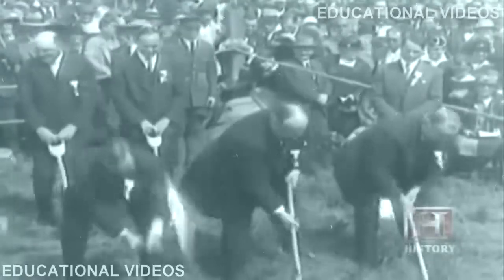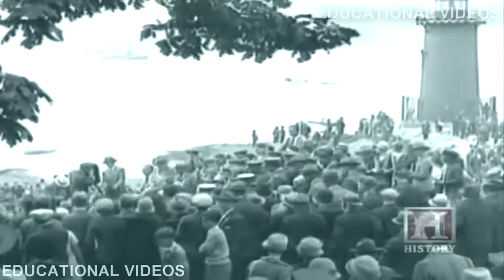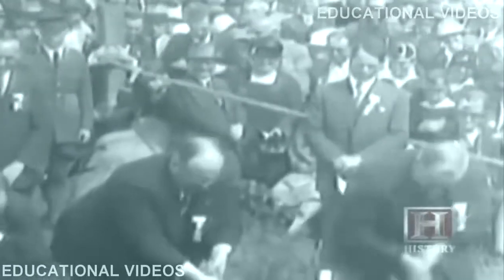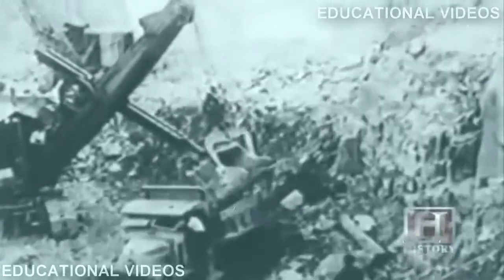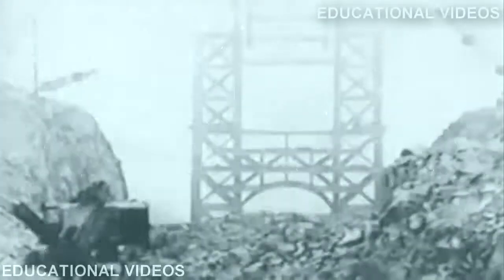The groundbreaking ceremony on September 21st, 1927 was the start of a 4-year construction process and the beginning of the career of one of the greatest bridge builders the world has ever known. His first challenge? Finding a rock-solid foundation at the bottom of the Hudson River to support the biggest bridge in the world.